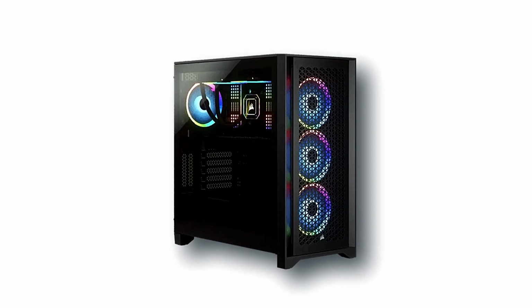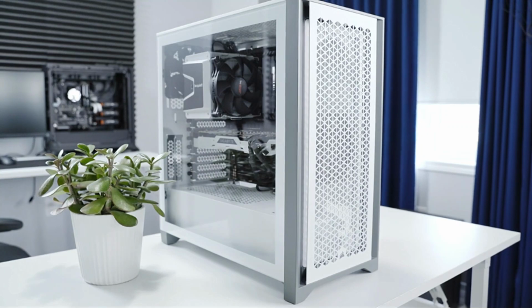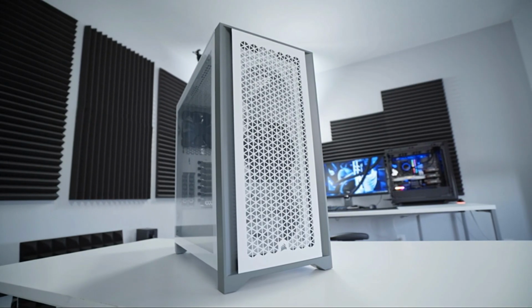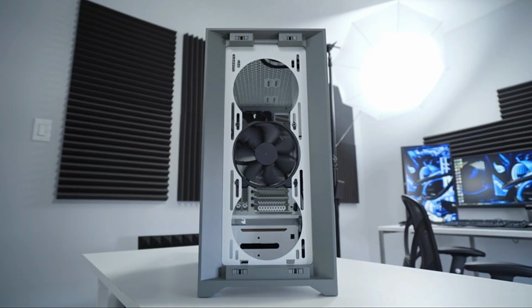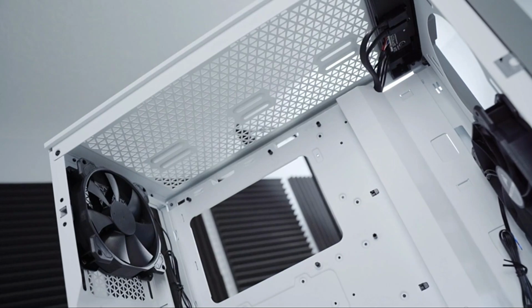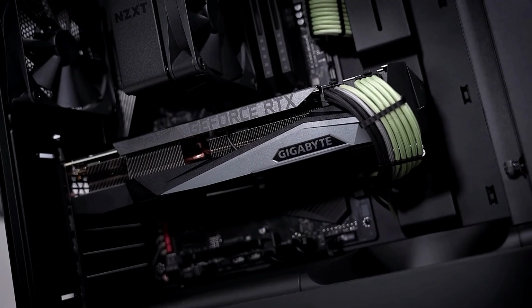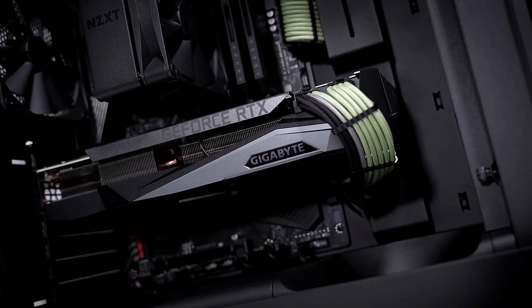Additionally, the versatile cooling options allow for customization to suit your needs, whether you prefer air or liquid cooling. Easy-to-use features like tool-free drive installation make building and upgrading a breeze. From its premium construction to its user-friendly design, the Corsair 4000D Airflow sets a new standard for PC cases this year. NZXT H5 Flow. Step into the future of gaming with the NZXT H5 Flow compact mid-tower gaming PC case.